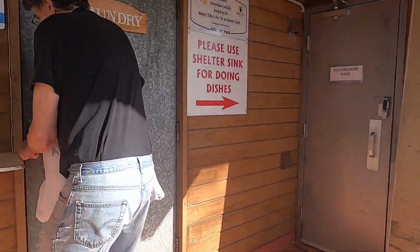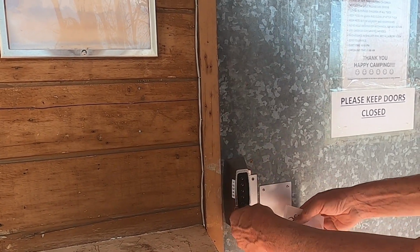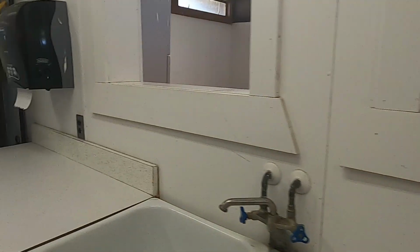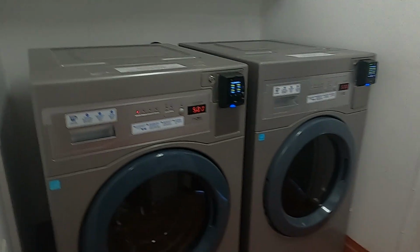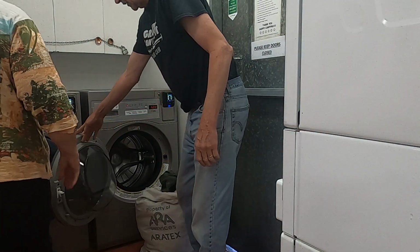There's a little code to get in here. There we go. And here we're in a nice laundry room. So it looks like over here we have some big heavy duty washers. And over here are some dryers. Looks good. Time to do the laundry. Wash day Wednesday.